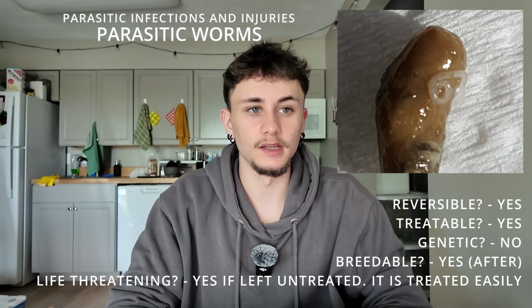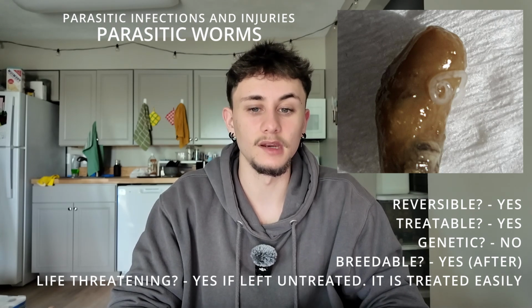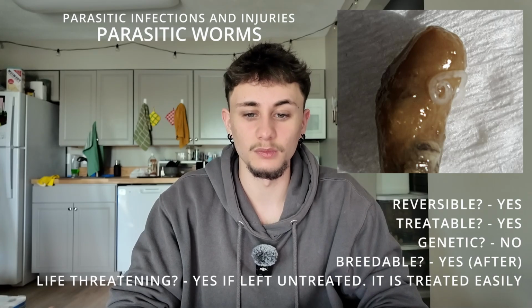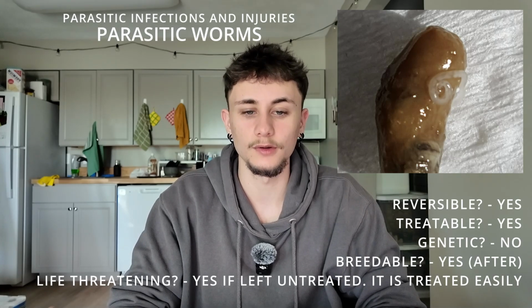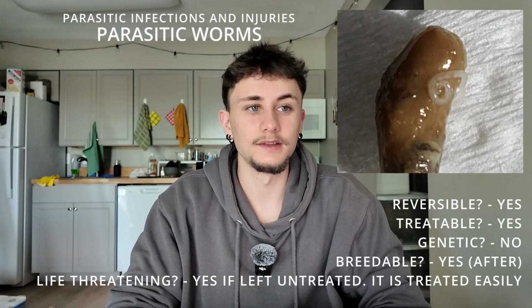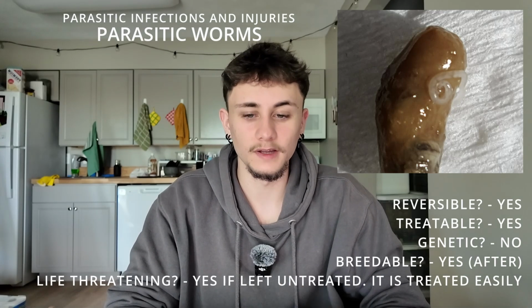So you want to make sure that your feeders are parasite free, and if you see one feeder that has a parasite, just immediately call that company and tell them. Maybe they'll give you a refund, or maybe they even will guide you through how to care for those geckos. And if they don't, well, you have to go to a vet and get it treated.